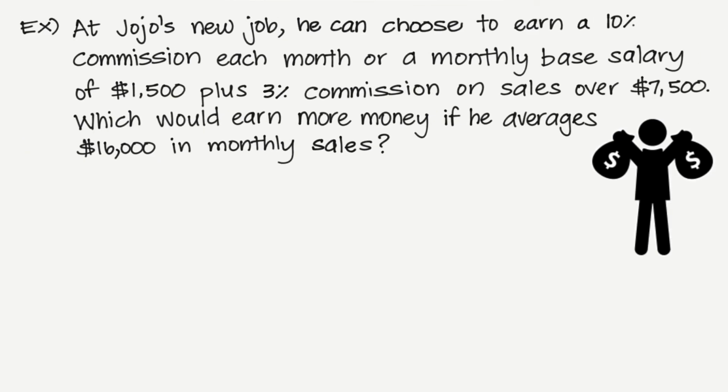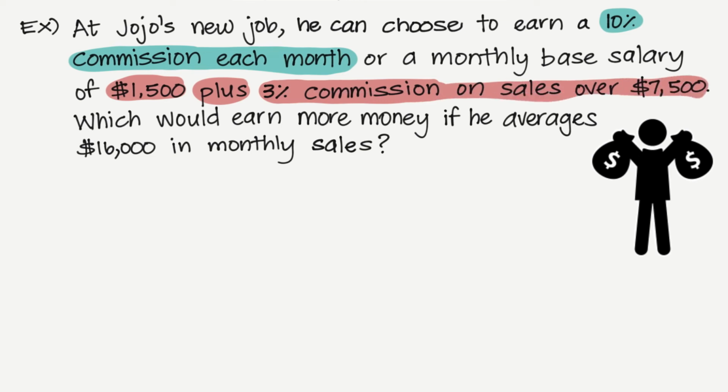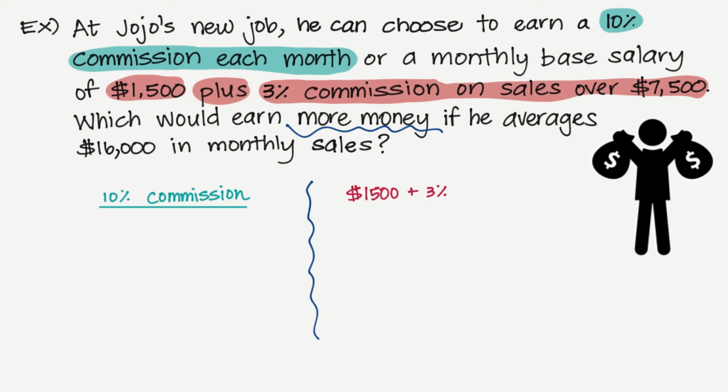This last example says that Jojo, he's at a new job and he can choose to earn a 10% commission each month or a monthly base salary of $1,500 plus 3% commission on the sales over $7,500. Which would earn more money if he averages $16,000 in monthly sales? So we need to do two things. We need to find the 10% commission of his sales, which is $16,000, or we can compare it to that base salary of $1,500 plus the 3% commission of the $16,000. And we'll see which one makes him more money.